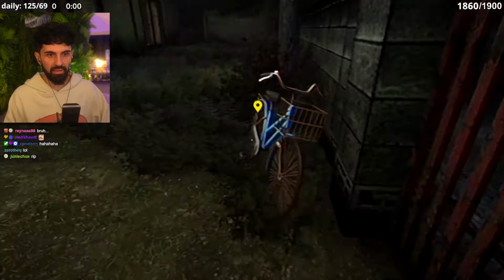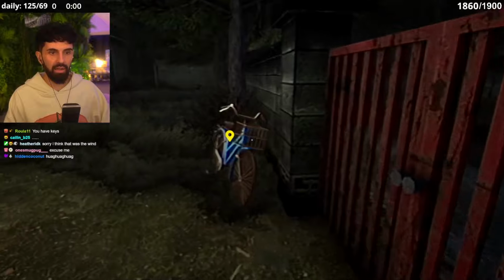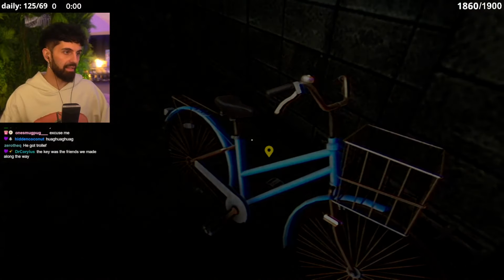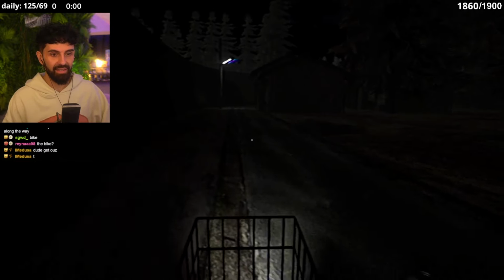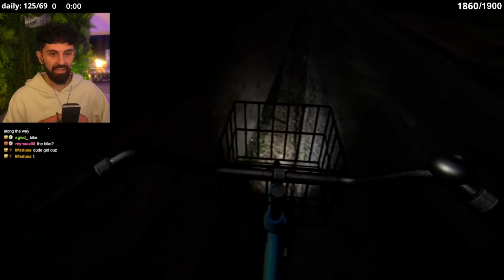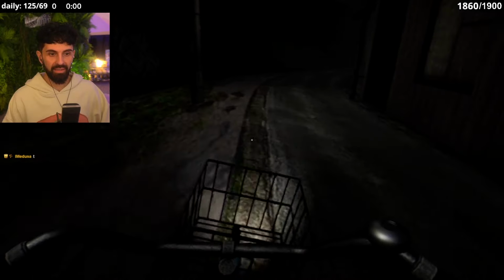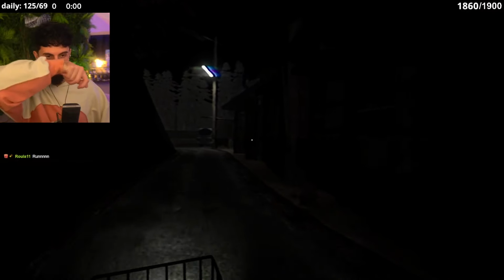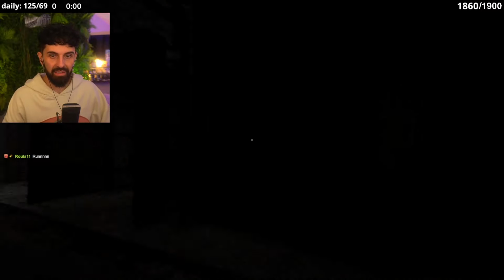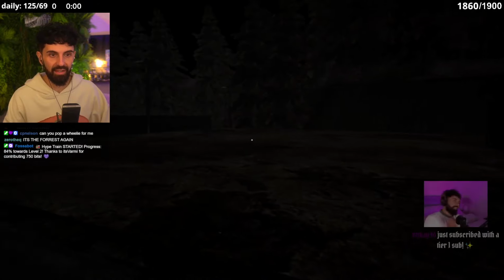Let me out. It doesn't do anything. Oh, wait, hold on. I gotta get on the bike. Let's just ring the bell to make sure they know we're outside. Holy shit, let's get out of here. Let's skedaddle. I feel like a clown is gonna jump out at us or something. I can't actually look behind me, which is always the worst in games.